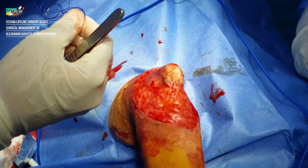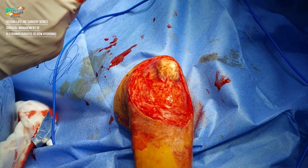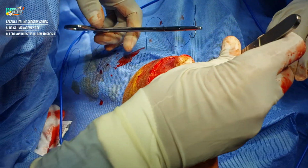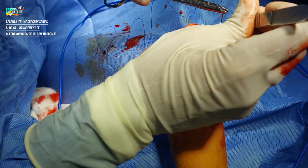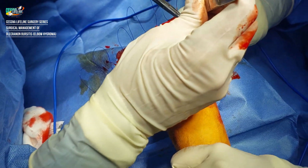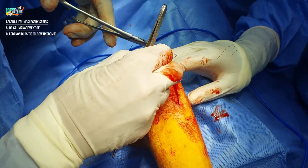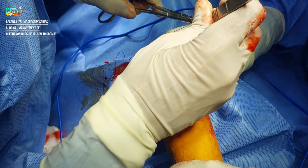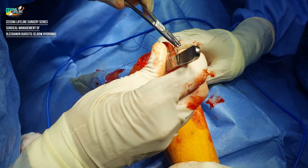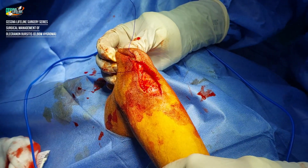So my aim is first to put lots of interrupted sutures with this subcutaneous tissue which I have separated. Can you see this subcutaneous tissue which I separated, and I am going to suture it like this. Some area I am going to take a little bit of tissue from this area also, but this first suture I am putting directly, a mattress suture, to make sure that the apposition is very good. You can see that.